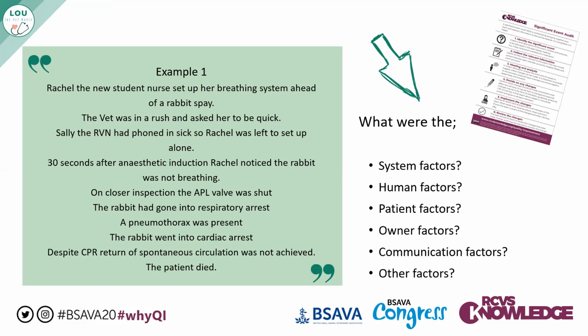Thirty seconds after anaesthetic induction, Rachel noticed the rabbit wasn't breathing, and on closer inspection, the vet noticed that the valve was shut on the breathing system. The patient went into respiratory arrest due to valve occlusion, followed by cardiac arrest, and the patient died. Now, straight away, it would be very easy here to blame Rachel for not leak testing her system. It could be very easy to blame the vet for not giving Rachel time to set up properly. And there's loads of finger pointing that can be done here.